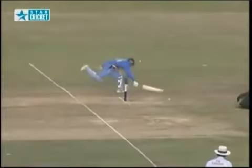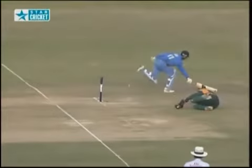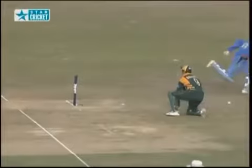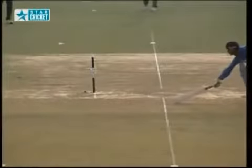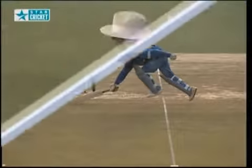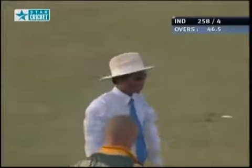Well, was the bat down? That's the question. Was the bat down on the ground all the way when it hit? Put down there. Yeah, it was. That's good. What good camera work as well. That's a big one. That's a big 6. Kev with a maximum.